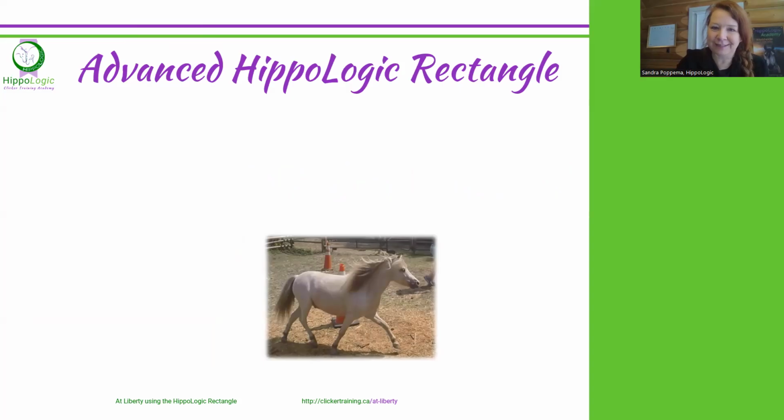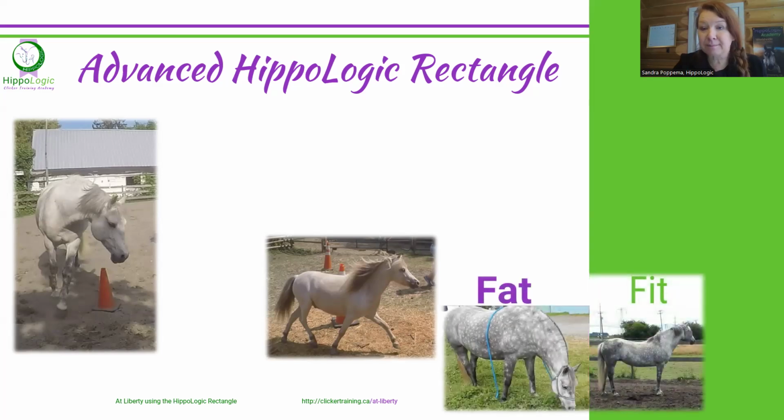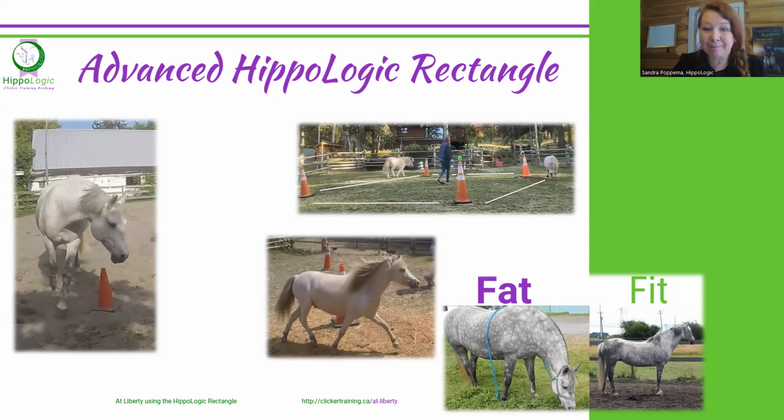There's an advanced rectangle exercise. If you want to know what you can do in the advanced exercise, you can teach your horse how to bend, you can work on trot, on canter. It can help make your fat horse fit, and you can even do 2 horses at the same time. That's all very, very advanced stuff that I don't want to go into today.